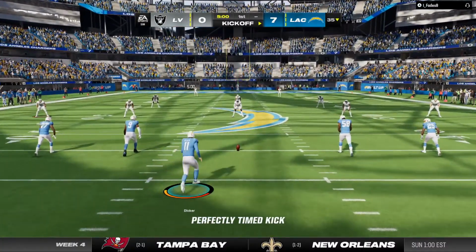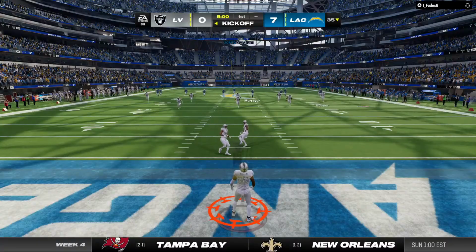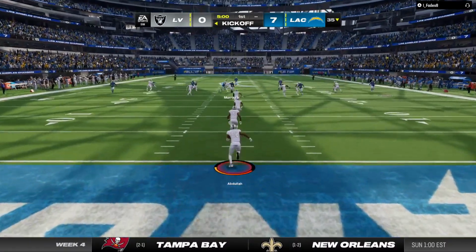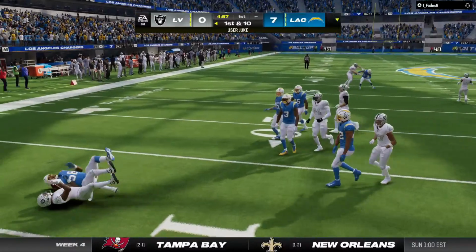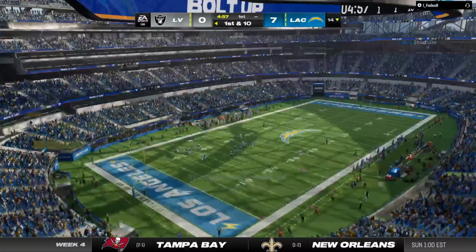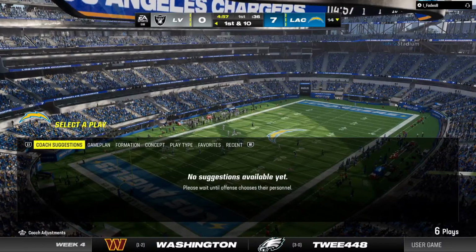Here's Dicker now as he'll send this one away. Amir Abdullah going to take it out of the end zone. And a nice job there on special teams to limit him to inside the 15 as he's dropped at the 14.